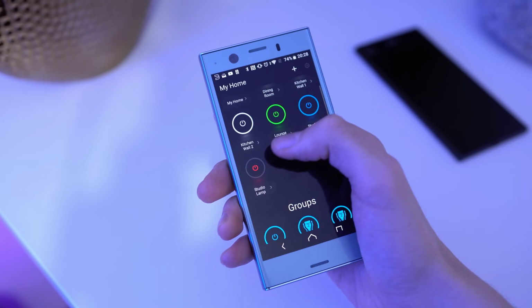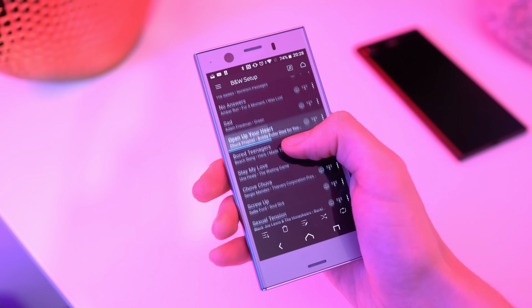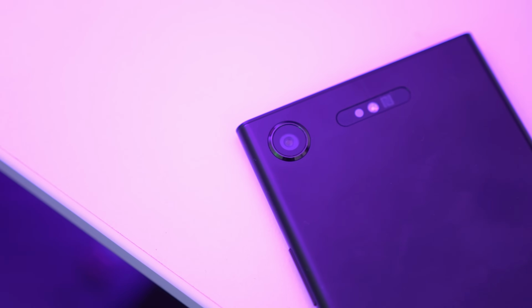Each phone runs the latest version of Android Oreo, and comes packing 4GB of RAM. Though the XZ1 does have 64GB of flash storage, whereas the Compact sadly has to make do with 32. Both phones do support external microSD cards though, and each has a fingerprint sensor on the power button for easy unlocking. The rear cameras are identical across devices and use a 19MP f2.0 lens.